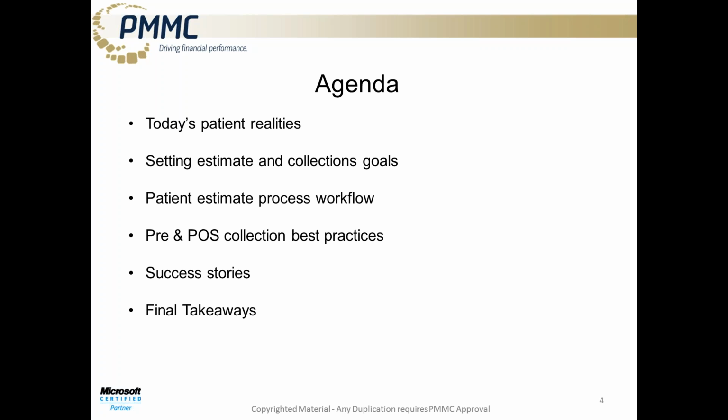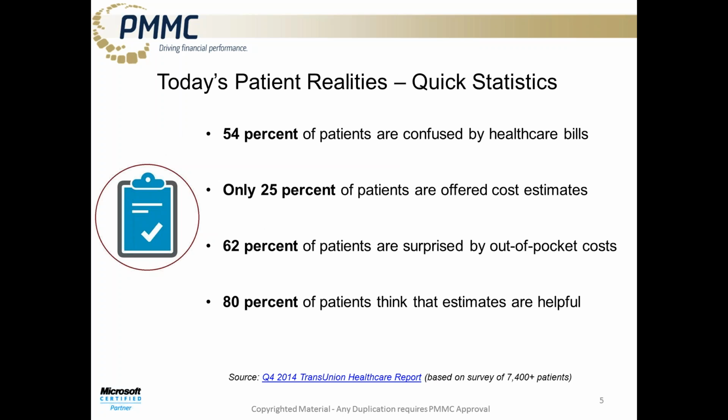So before I get started, just to give you a little background on how this presentation came about, this material was actually presented at an existing client of PMMC's back in July at their request, and they had been a client of ours since 2011 and had a lot of success as far as creating patient estimates.